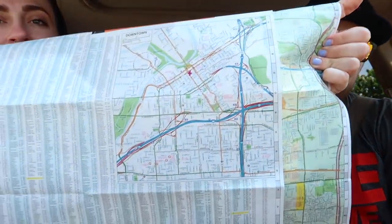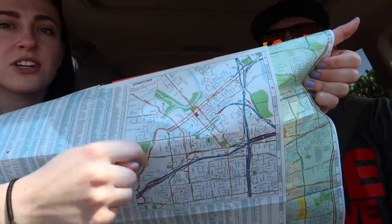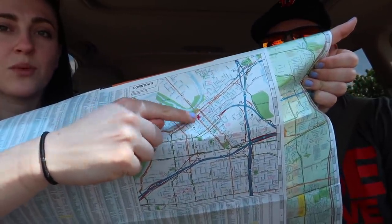Okay, so once we get closer to the city, this is the map we're going to be using, this one right here, because it's smaller and it shows the streets better, and that is where we are going. So yeah, let's go. All right, babe, lead me the way.